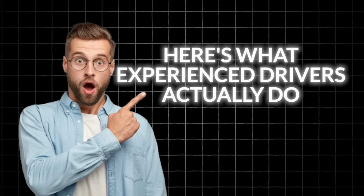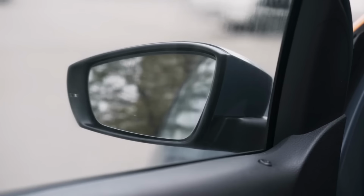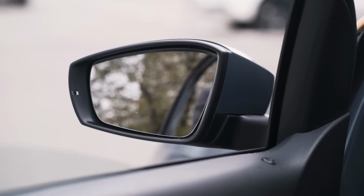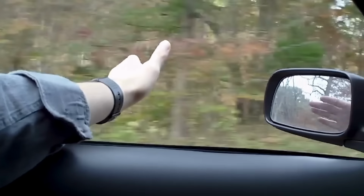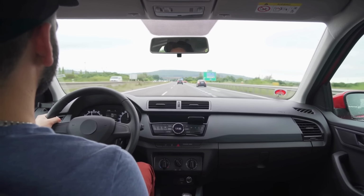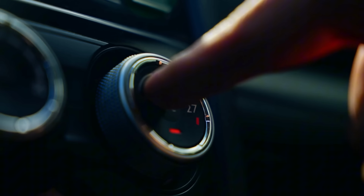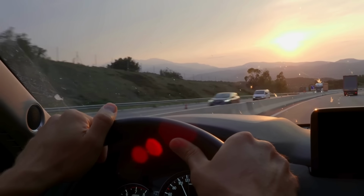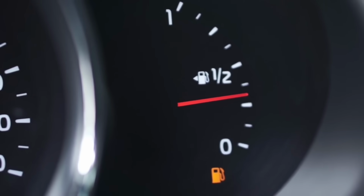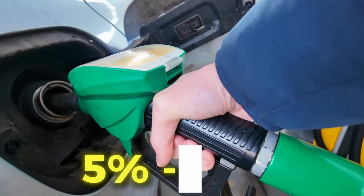But here's what experienced drivers actually do. At lower speeds, skip the AC entirely. Roll down the windows. The drag from open windows at city speeds is almost nothing compared to what the compressor eats. Now, once you hit highway speeds, around 45 to 50 mph and above, flip the AC on and roll the windows up. At that point, the wind resistance from open windows actually costs you more fuel than the compressor does. It's a simple switch that costs you nothing and can improve your fuel economy by 5 to 10% depending on your vehicle.